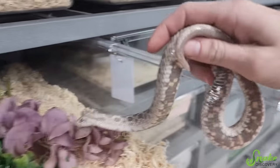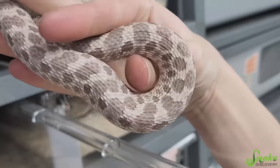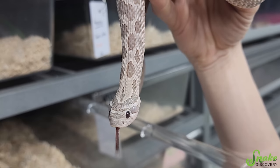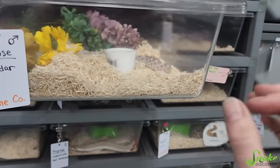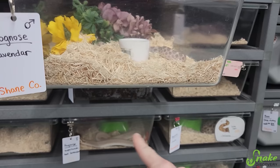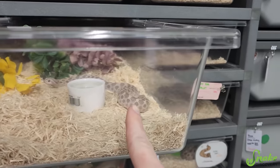So she was paired with Shaneco, who's back here. Shaneco, you're gonna be a dad! Who's a beautiful lavender hognose. The camera doesn't even do it justice, but he's like pinkish purple. Even his tongue. You are beautiful. And his eyes. And his belly. So with these two being paired, all the babies will have fewer spots, but usually larger spots, thanks to the super conda gene. And 50% of the babies on top of that will have that lavender coloration.